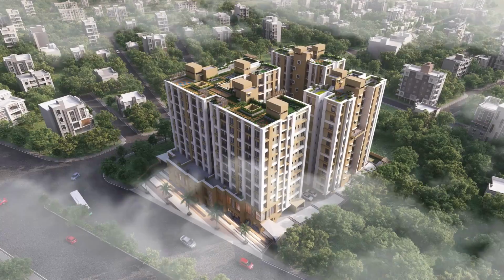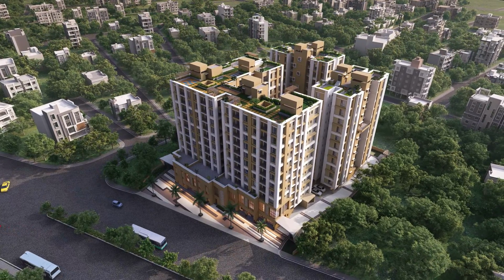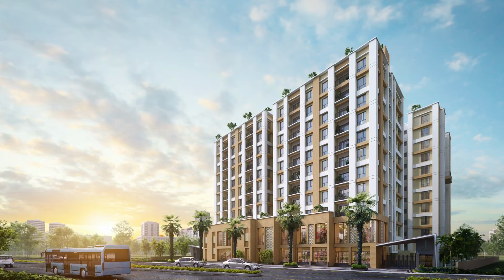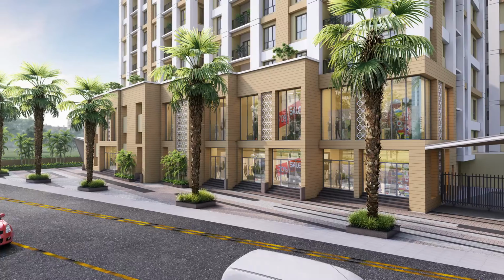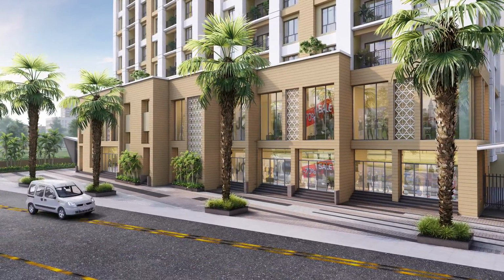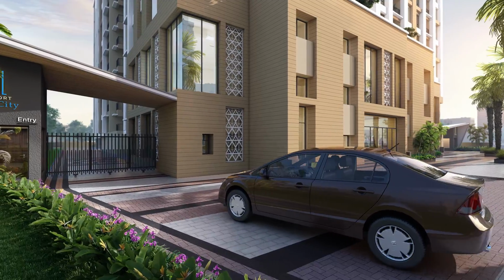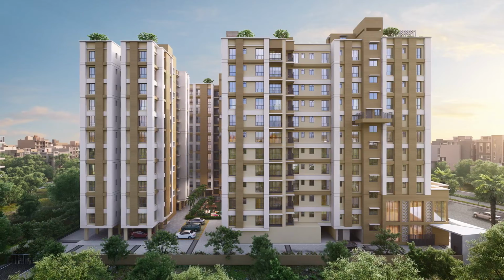The perfect getaway to live the urban dream at Airport Sky City. The apartments are built with supreme quality by talented designers. Front commercial plaza is easy access for daily needs. Airport Sky City is a gated community with round-the-clock security measures.